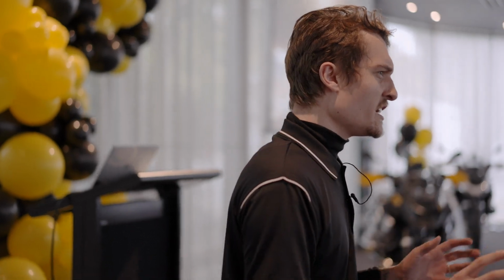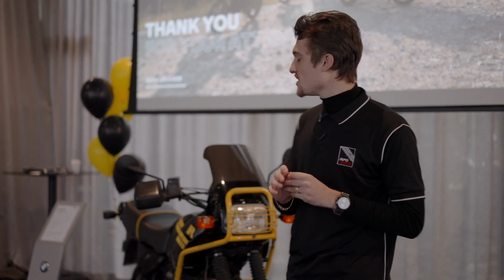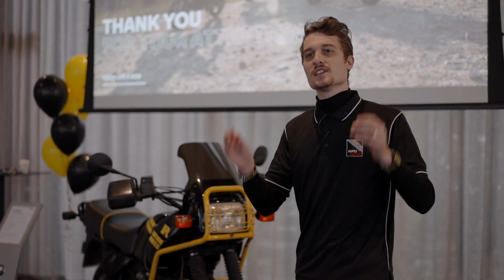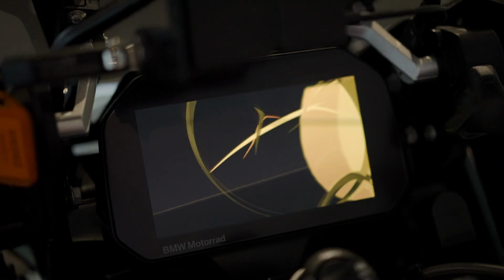This year marks 40 years since the birth of the GS, and to celebrate, BMW has released an updated version of its R1250 GS and GSA, complete with a special limited edition 40 years of GS, which wears the same colour scheme as the original R100 GS Bumblebee, one of the bikes that started it all. Let's take a closer look.